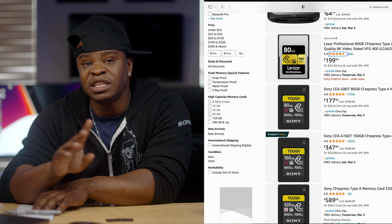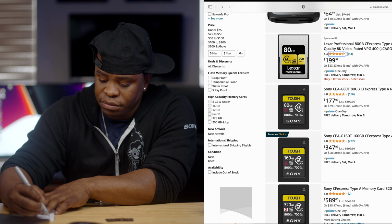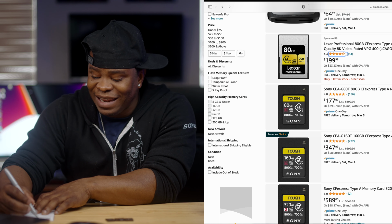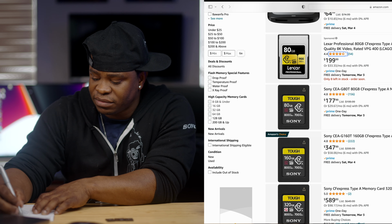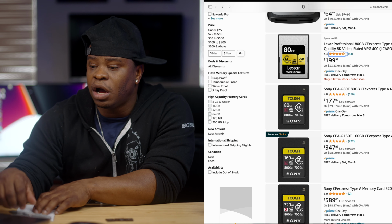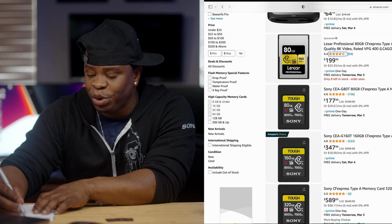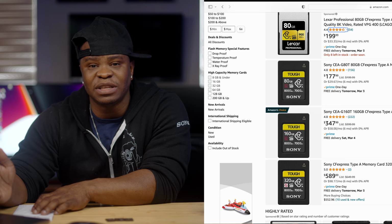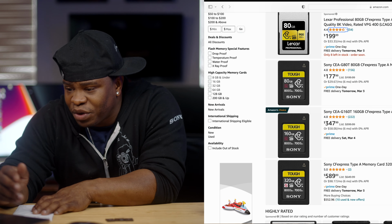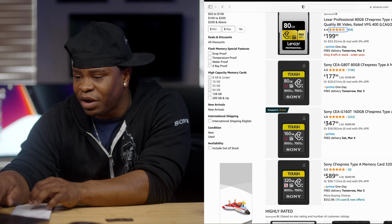All right. Let's look at some other CFexpress A cards. You can get the Sony 80 gig for $177. We also have Sony that has a 160 gig for $347. Same as the XN: 800 megabyte read, 700 megabyte write. That's what the XN is.